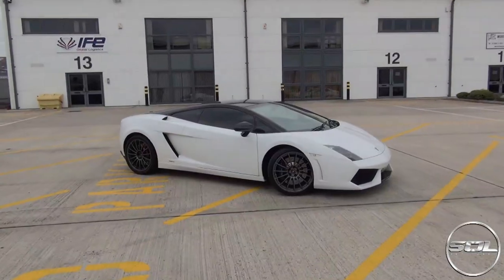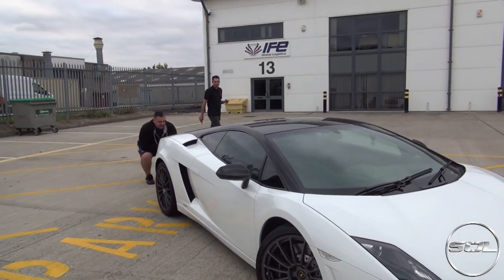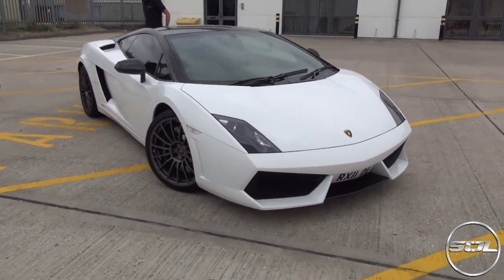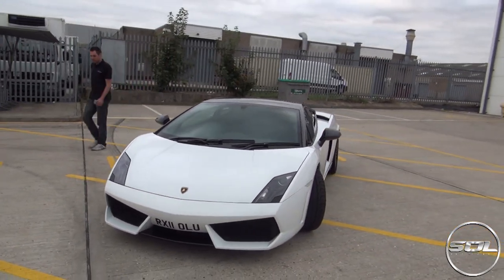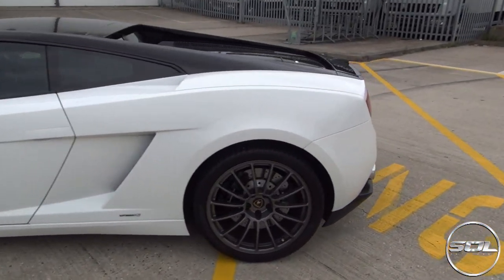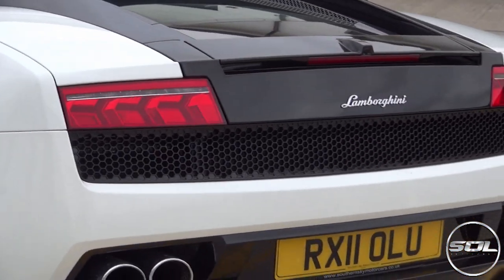So here it is. Looks good, doesn't it? Everyone's checking out the gloss black grill. I really like the wing mirrors. I think the wing mirrors look awesome. It makes the car wider, I think. They look wider. And let's check out the rear. Look at the gloss black grill now.